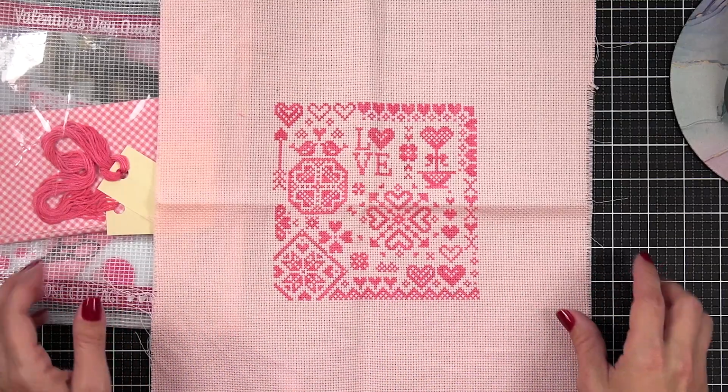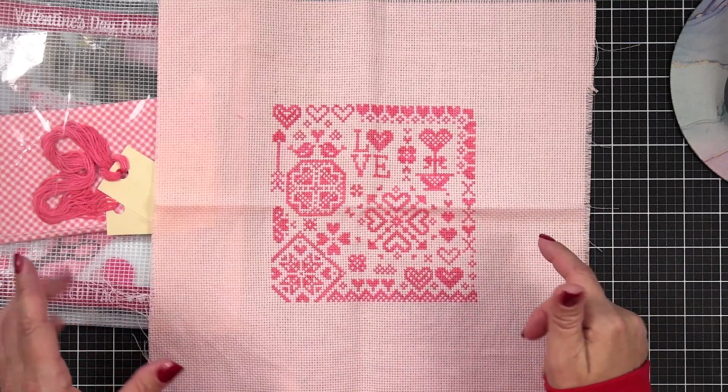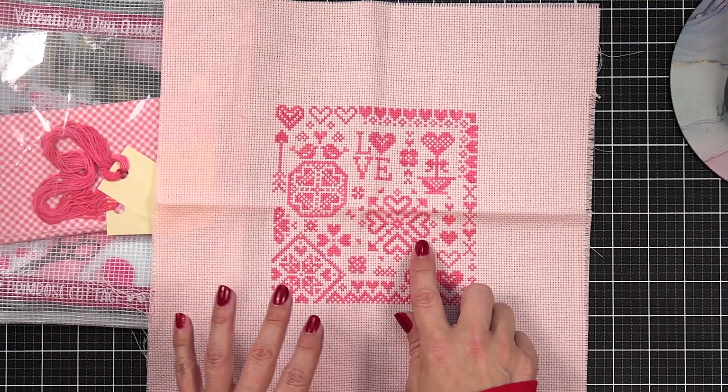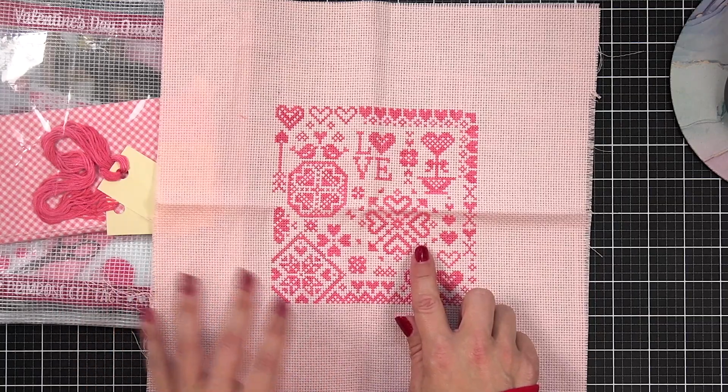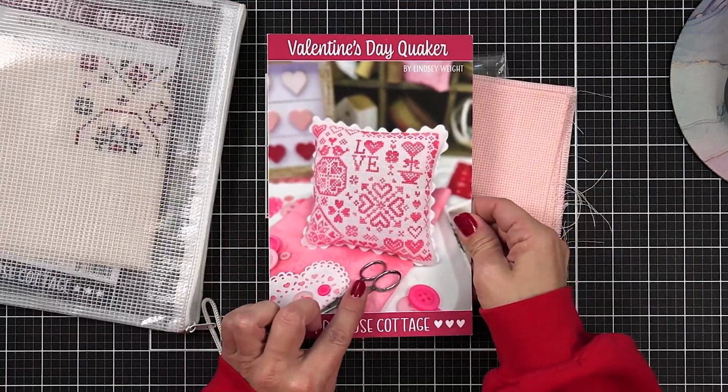I was really excited for this one. And I love that pink cloth. And they did have a kit where it had the thread too. So I really like that. That was really easy because I didn't have to sit and switch colors all the time. So I loved how this one came out. This was the pamphlet for it.